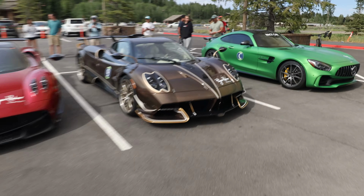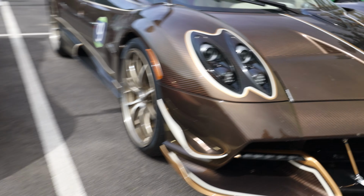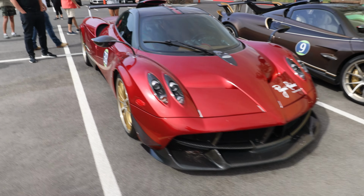Maybe we'll catch a view of Horacio Pagani coming out. It'd be so cool. But yeah, let's watch these Paganis come in. This brown carbon looks insane. The bare carbon. This one hit a bird right there, unfortunately. This red looks so good.